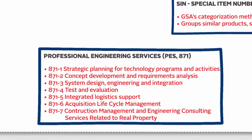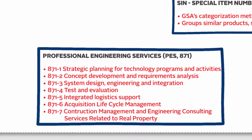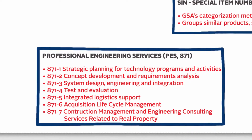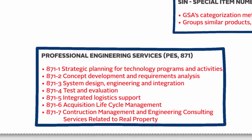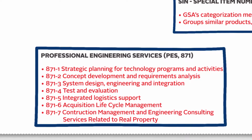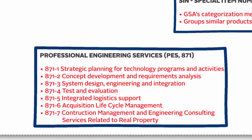It is important to remember when competing an order to specify which SIN or SINs the scope of your requirement falls under. Only those contractors that hold those SINs may compete on your order. Orders may be protested for being out of scope if your RFQ specifies the incorrect SIN.